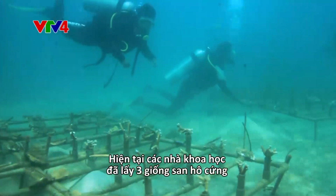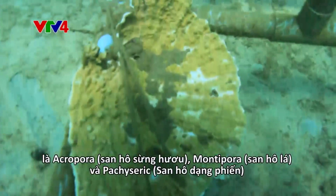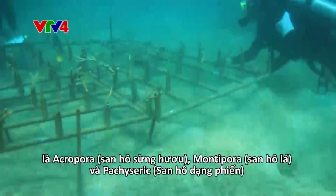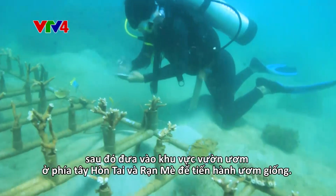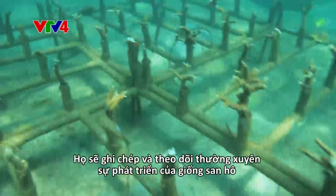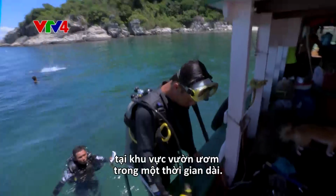Currently, the scientists have taken 3 varieties of stony corals, which are Acropora, deerhorn coral, Montipora, leaves coral, and Pachyseris, plates coral. These varieties have been taken to nursery areas in the west of Hon Tai and Ron Me. The scientists record them and monitor regularly the development of corals in the nursery areas for a long time.